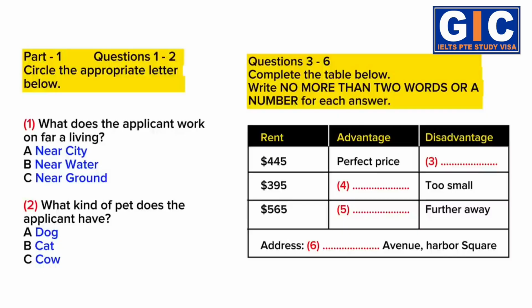$395 a month. That's cheap. But it's only a 1-bedroom, a large one, but it's still just 1 room. Oh, well, regardless of whether the room is small, I still need a separate room for my dog. What else do you have?